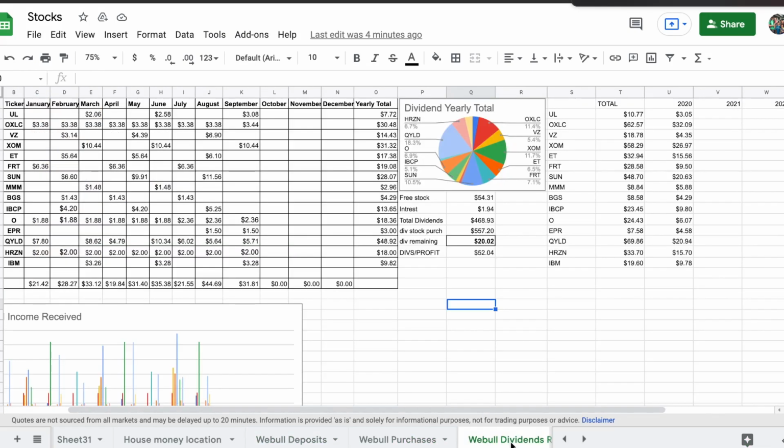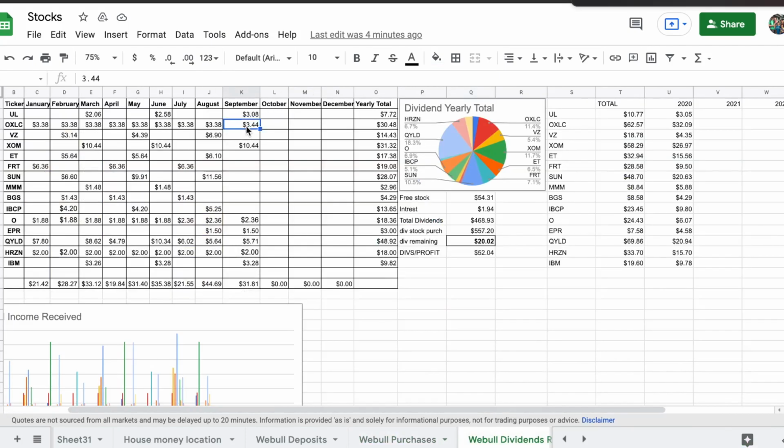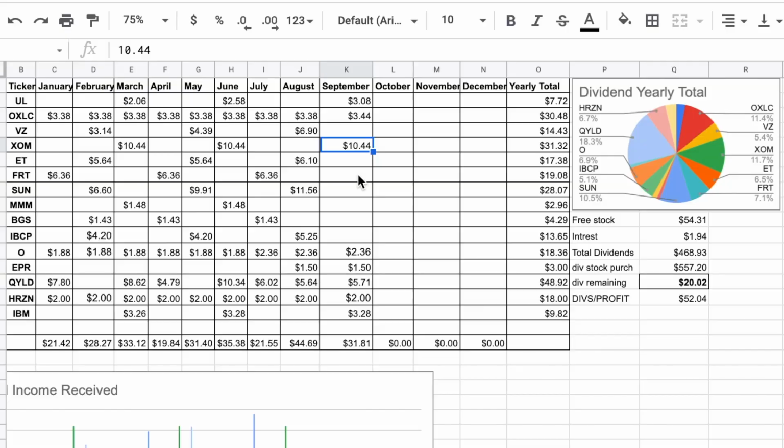As far as dividends received for the month of September, we received $3.08 from Unilever, $3.44 from OXLC. We purchased 1 share of OXLC in the month of September, so our dividend money went up a very small amount. We received $10.44 from ExxonMobil.